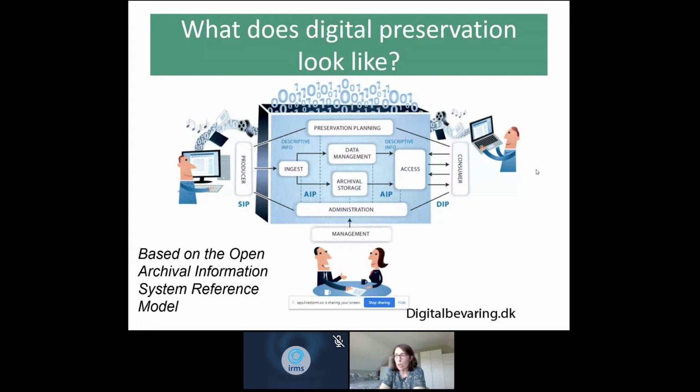So there are various processes that need to go on. There's ingest, which is getting stuff into the archive in some controlled fashion. There's data management, which is all about managing the metadata, creating adequate metadata, and looking after it so that we can do our jobs properly. There's archival storage, because digital materials need somewhere to sit, and in digital preservation they need multiple places to sit. We tend not to keep something in just one place, but in various different places as a way of reducing the risks. And there's also going to be an access system somewhere. There'll be administration going on within the archive.